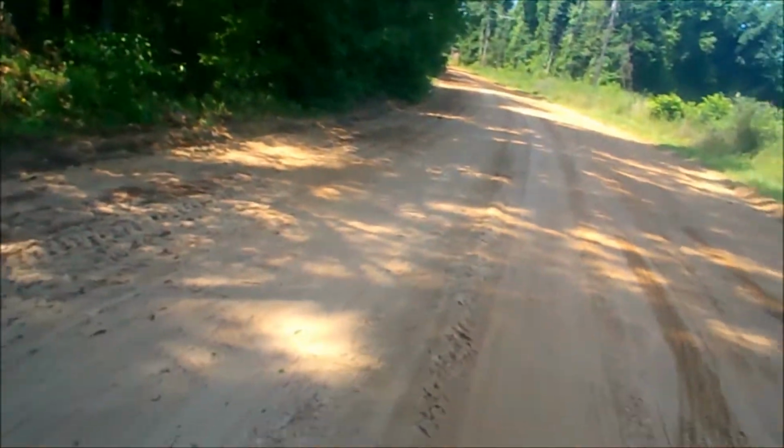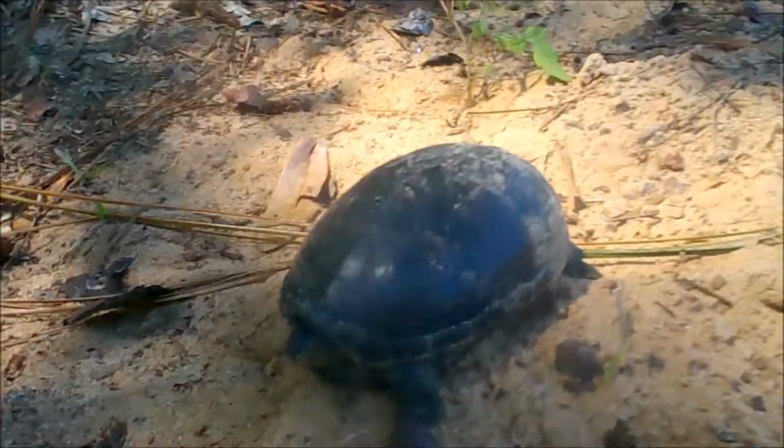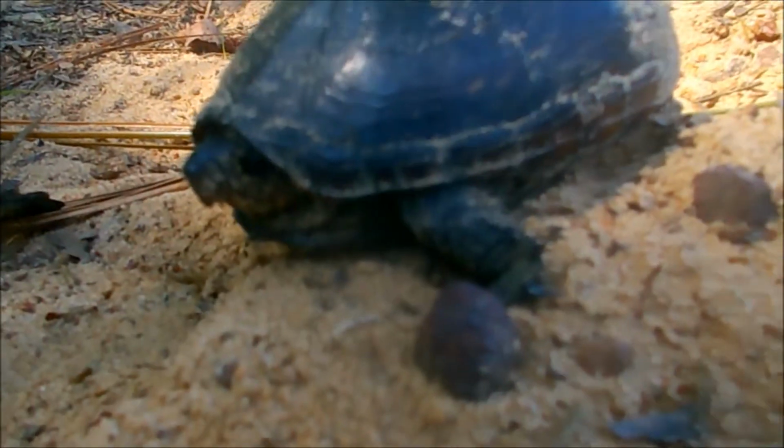Something right here, so I'm backing up. Awesome find. This is a little mud turtle. So it just went right through the woods. There's the deer. You saw us, guys. I'll drive through here. Do a cool find.